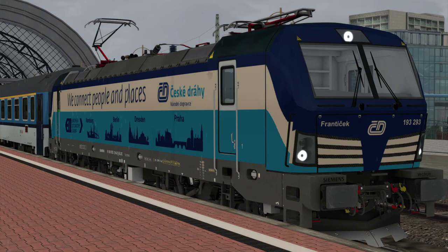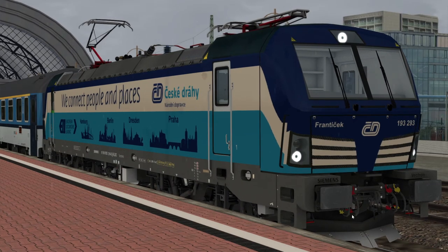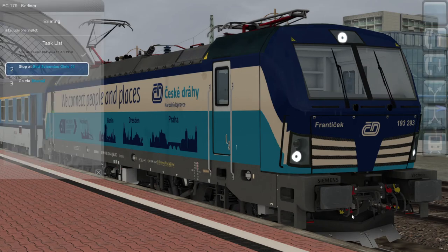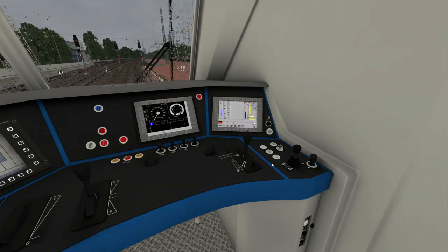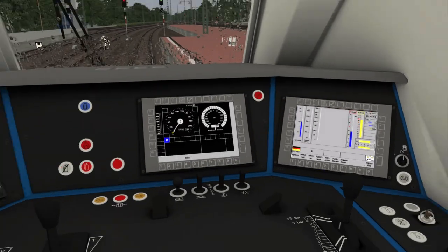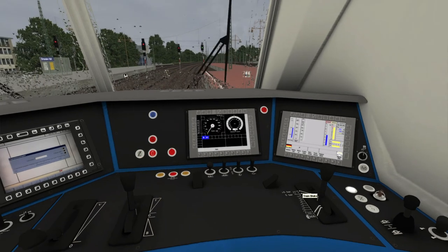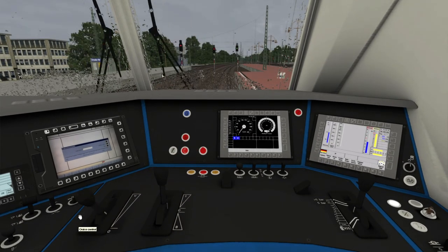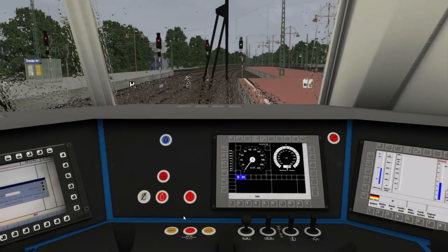Today we're here at Dresden, on the Dresden to Schona route by Global Bridge Entertainment. We're driving CD service EC179 in the Berliner, with 193293 in a Vectron. In the cab of the Vectron there's not much to do to set up, as we're taking over from another driver. Set our reverser to forward, and we'll set our speedometer at 60.